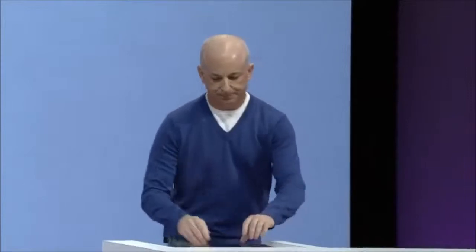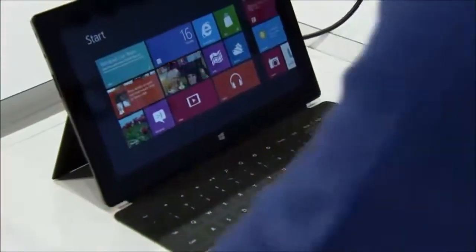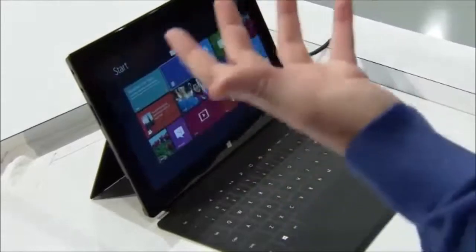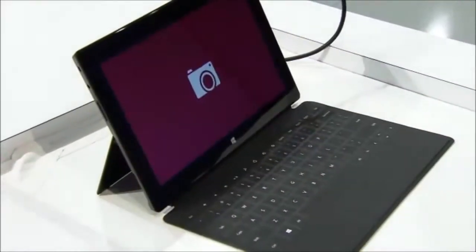Let me go over here and show you a different Surface. This Surface is connected to external HDMI. That's built into the device. I'm going to go here, and now I've got the touch cover connected. Now, with front and rear-facing cameras on this device, I can record a video. So I'm going to start the camera application.